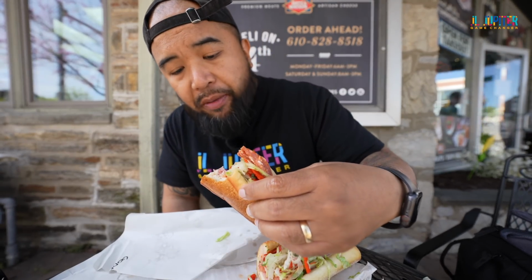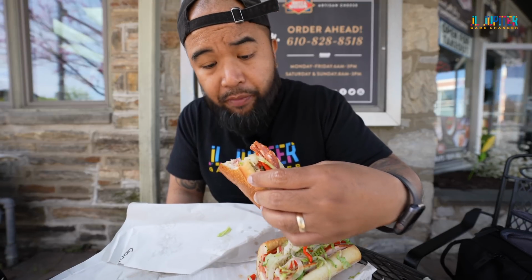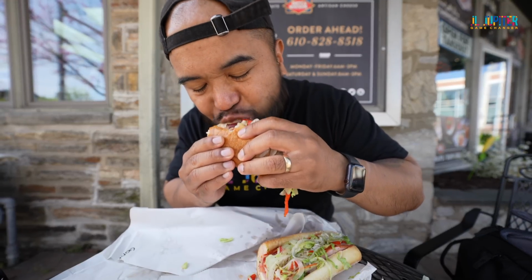You know what's so different about this? Wow, the cheese and the meats is just popping. It is swinging. It is knocking out my taste buds. I like how they put the roasted peppers in there. That's fire. I never thought I'd say this, but there's so many varieties of Italian hoagies, and all of them are delicious. But this is the juiciest. Deli on 4th. Best of Conshohocken.